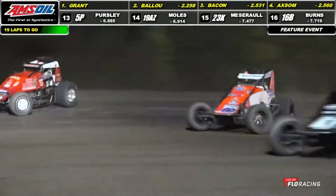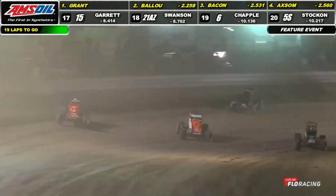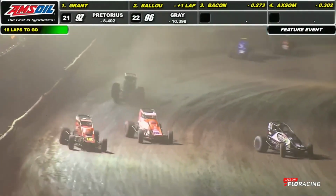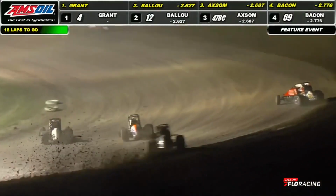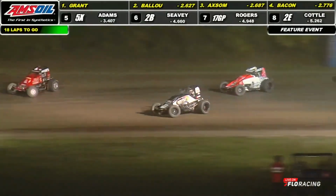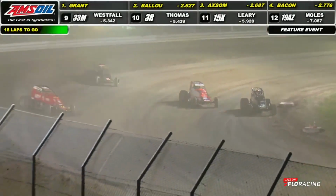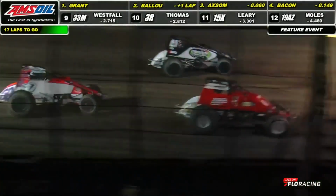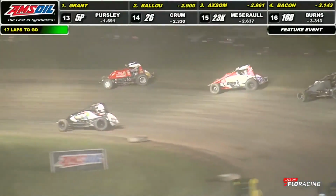On turn number 2, you see the back tires are churning. So he tried to get it motivating down the back straightaway. A little wafting, maybe a smoke coming off that right rear of Emerson Axum. But boy, he is persistent on that low line and is able to hang tough with Brady Bacon. How? I have no idea. Through sheer will and determination, the 47 BC is now back up to challenge for 2nd on the field.